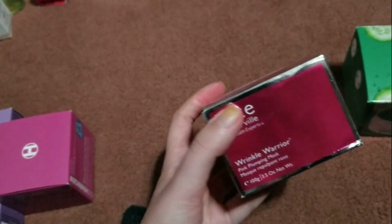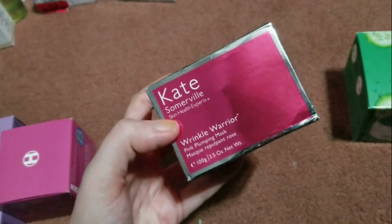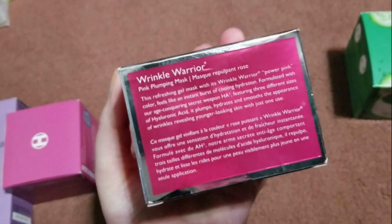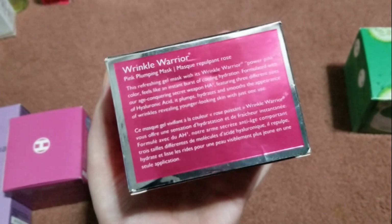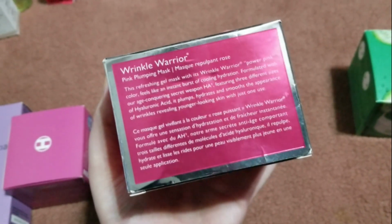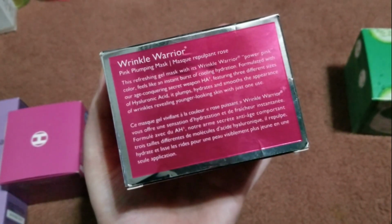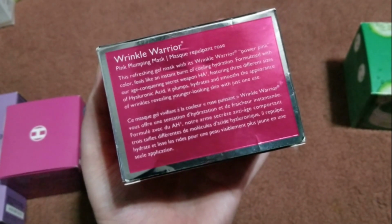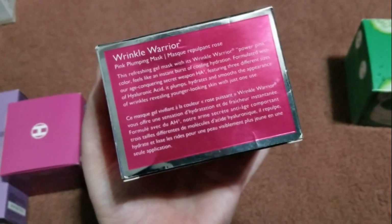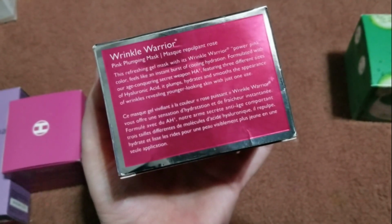Another Marshall's special, Kate Somerville Wrinkle Warrior Pink Plumping Mask. I mean, it sounds like a good time. This refreshing gel mask with its Wrinkle Warrior Power Pink color feels like an instant burst of cooling hydration. Formulated with our age-conquering secret weapon, HA, featuring three different sizes of hyaluronic acid, it plumps, hydrates, and smooths the appearance of wrinkles, revealing younger-looking skin with just one use.